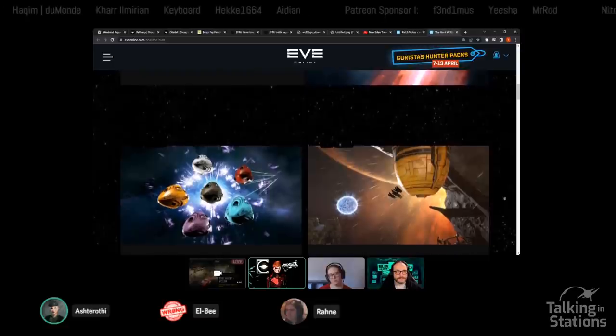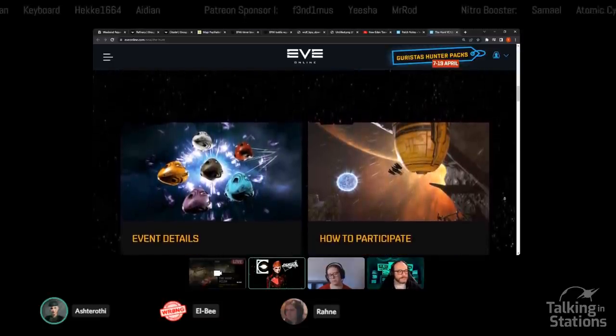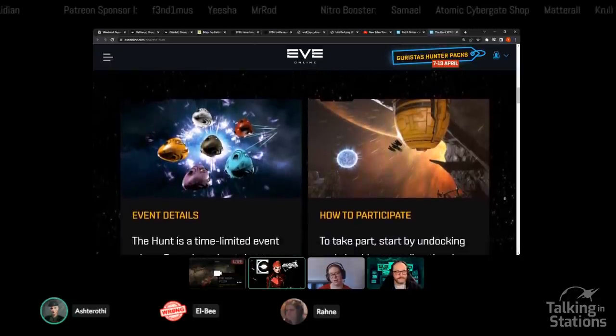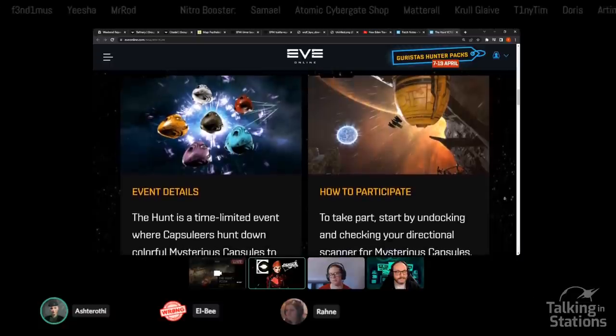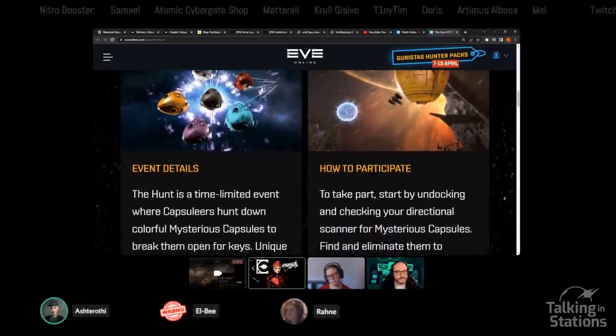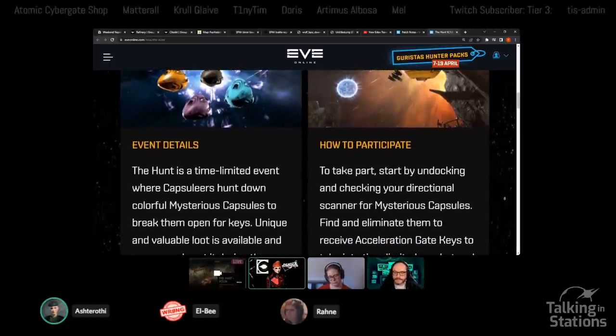There's also extremely rare golden pods, which have, from my understanding, somewhere between 150 to 300 million isk worth of stuff in them just by themselves. So they're like jackpots. I've seen one, and I know somebody who's been actively hunting them that has gotten three. So either way, once you have the keys, you've got the easier sites and the harder sites.